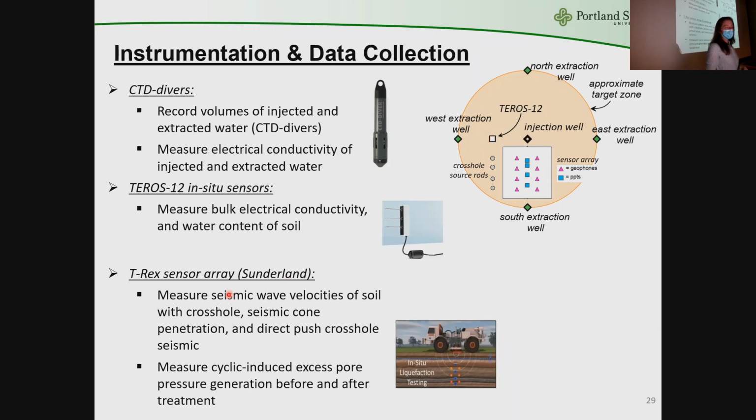And then we did some seismic measurements as well. At the Sunderland site, we had this array that we could use to perform crosshole seismic measurements and also instrument the T-Rex testing. We also did seismic cone penetration or downhole seismic velocity measurements and direct push crosshole methods at the Sunderland site for shear wave and pressure wave velocity measurements.